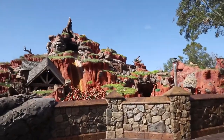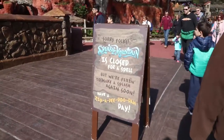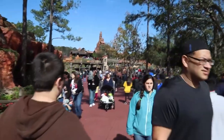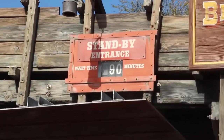Splash Mountain is down for refurbishment, so it's all dry. And it says it's closed for a spell. It's been closed for a while now. I know they opened it for the holidays, but closed back down. So we're heading over here to Thunder Mountain to get a disability pass. The wait time for Big Thunder right now is 90 minutes.